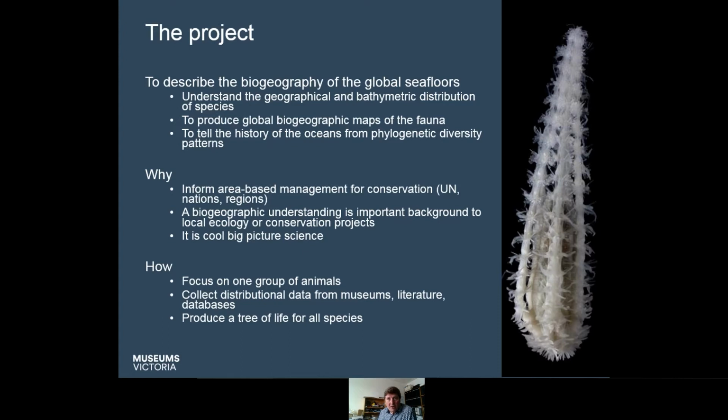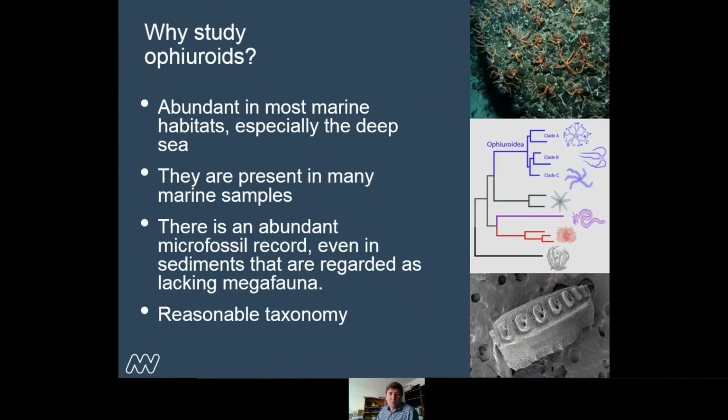So I focused on one group of animals, the brittle stars. That's a picture of another brittle star from the deep sea. And I wanted to do two things: both collect distributional data and also collect comprehensive DNA data to produce a tree of life. And so you can not only talk about patterns, but you can talk a little bit more about origins and processes. So why Ophiuroids?